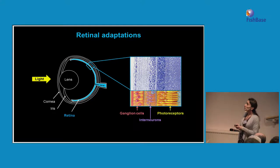So it works like this: the light goes through the cornea, through the lens, and is focused onto the retina at the back of the eye. At this level, the light travels through all these different layers to reach the photoreceptors at the back of the eye. And it's the photoreceptor that will absorb the light signal, transform it into an electrical signal that will then travel back through these interneurons and then reach the ganglion cells that will send the information to the brain.